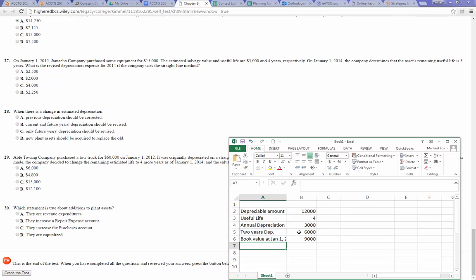At that point, they discover or they decide that there's 3 more years left in the useful life. I'm assuming that there's still $3,000 worth of salvage value. It doesn't tell me that. So the new depreciable amount is going to equal the book value as of that date minus the salvage value, and then the new useful life, which is 3 years. So the new annual depreciation will equal 6,000 divided by 3, or $2,000 per year.